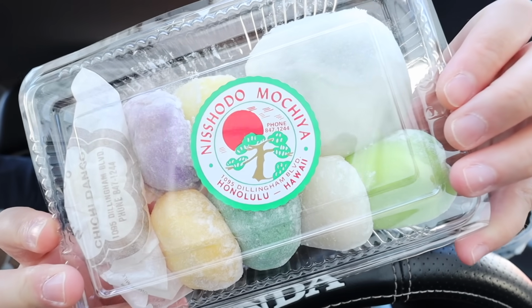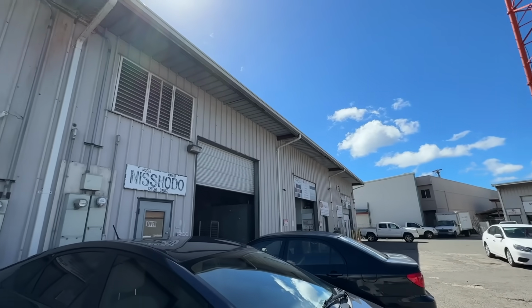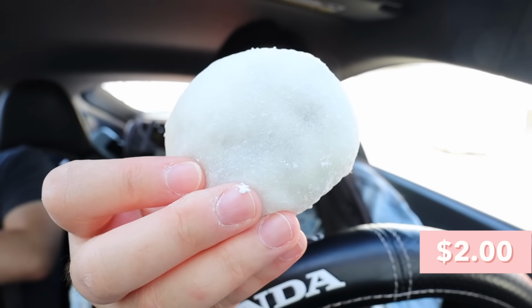Okay, so today is our last day in Hawaii. Our flight is in a few hours, and I could not leave Hawaii without trying this place. And I got a huge assortment of mochi. And this place is hidden in like a very industrial looking area. It's right next to this huge radio tower, and it doesn't look like a place that would have a mochi shop. First, this is the daifuku. So inside there's azuki bean.